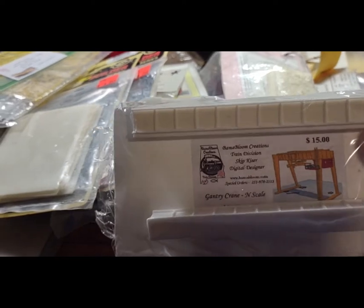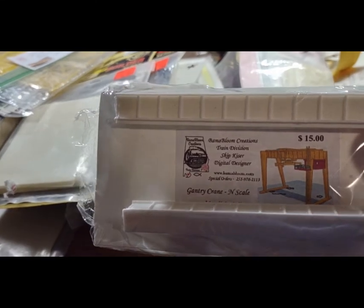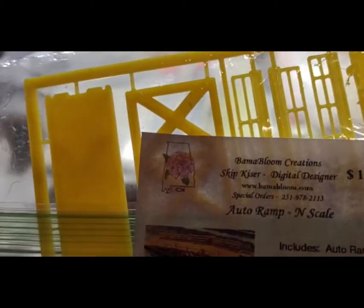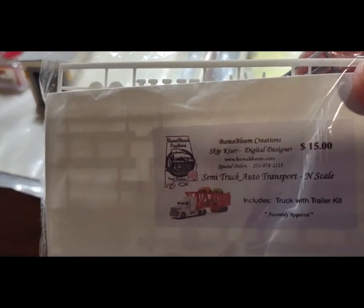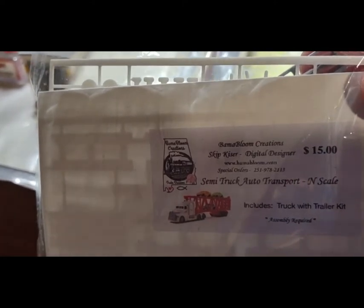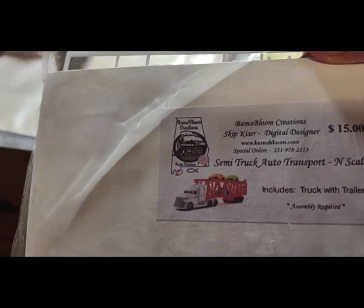Here is this little container crane. I paid $5 for that little thing. And for these as well. It's a lot of ramp. And this guy is also the one that ran the back on track car on the Pensacola layout. So these are all 3D printed. It's got the truck body, and this is an auto carrier. They look pretty good sitting there, so I'm going to eventually try to put those together.